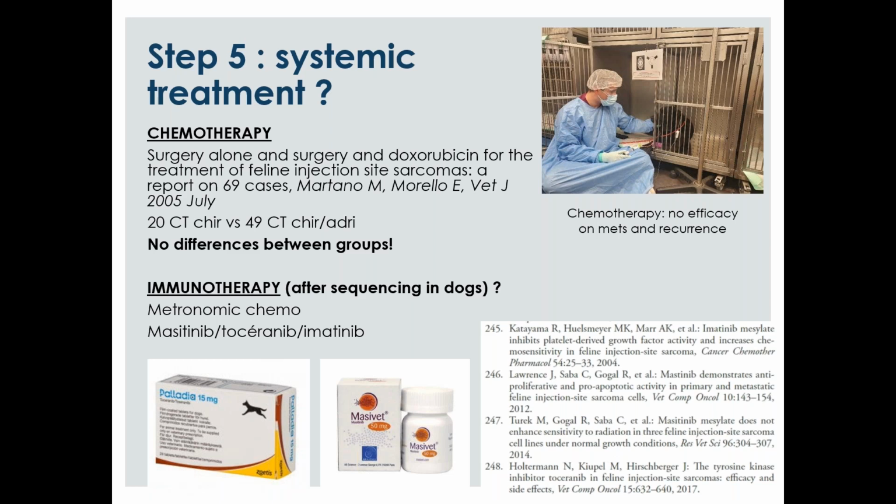But still, now we're sequencing our soft tissue sarcoma cases in dogs because we can do it with PhytoCure. We've done 8 of them, and in 4 of them we managed to find an actionable mutation with possible tyrosine kinase inhibitor treatment behind. So there's nothing else you can propose once you've done your surgery and your radiation therapy, and you know that you probably have a few cells going on in the pet. So we try to go for sequencing in dogs.